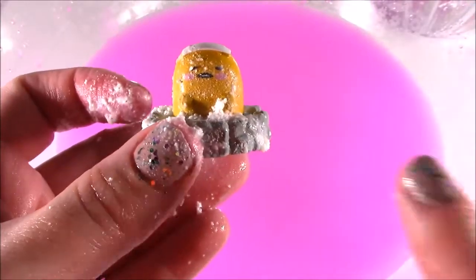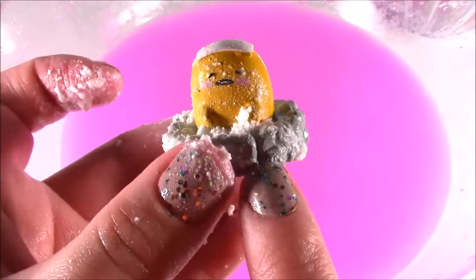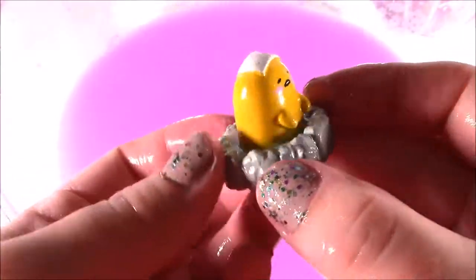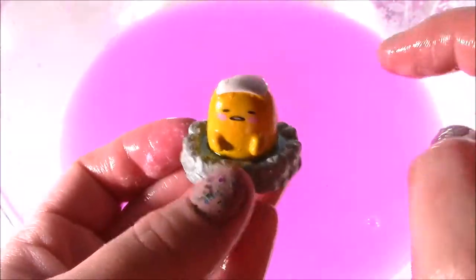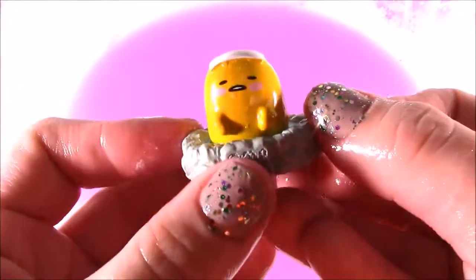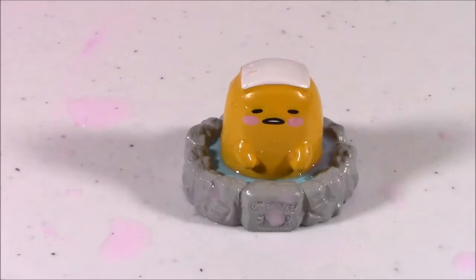Gudetama! Oh, so happy, you guys. I wanted this one. I actually looked at this one on the bag and I said, I hope I get it. And I did on the bomb. Look how cute this thing is. So cute. What is on his head? It looks like a little band-aid or something. What is that? Oh, this little Gudetama has a headache.